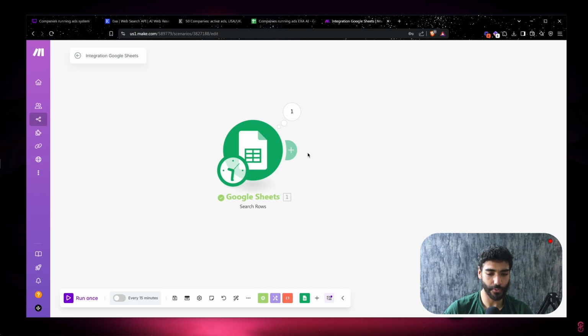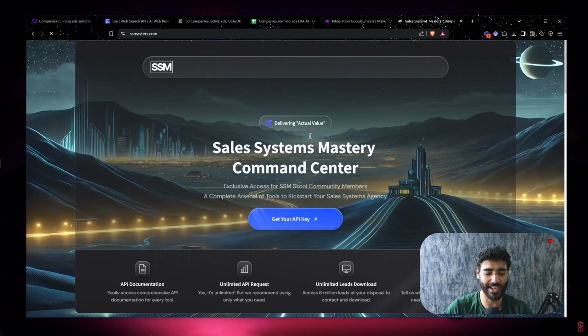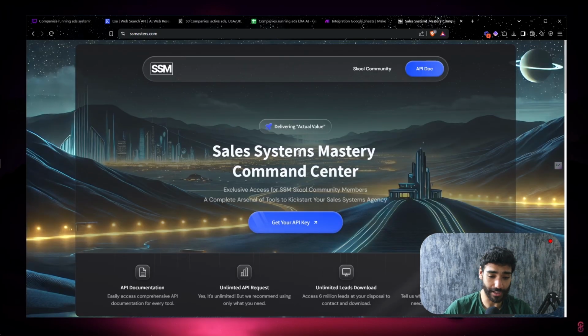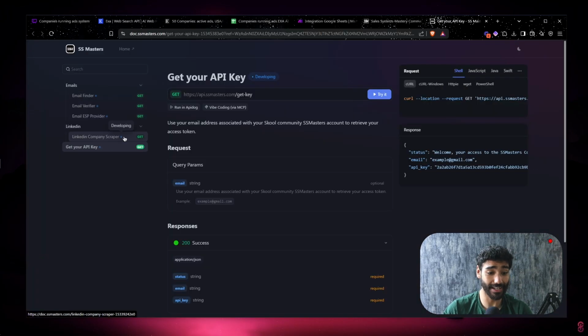Okay. So there's multiple platforms to enrich data. We could use Email Finder, we could use Hunter, Scrape. You do not need to be married to any email enrichment platform. In my case, I have my own in-house tools, right? Which is SS Masters, which is essentially just my own email finding tool, my own email validating tool, and also my LinkedIn company scraper.